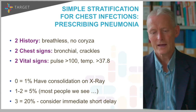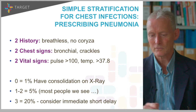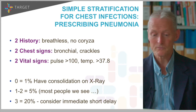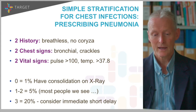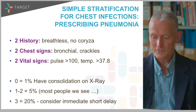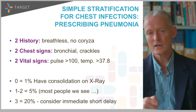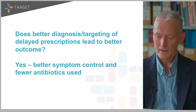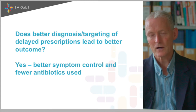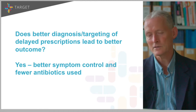So if I see somebody with 3 or more of those, I'd be tempted to either have an immediate antibiotic or a delayed antibiotic with a reduced time course. 1 to 2, delayed antibiotics are pretty reasonable, or ask people to come back, good safety netting. And if they don't have any of those, then I certainly wouldn't be prescribing antibiotics. So for chest infections, I would use a stratified approach and target the delayed prescription to those who have a middling risk, if you like. So that will be dealt with, as I say, in more detail, but I think we could say reasonably that if you use better diagnosis and targeting of delayed prescriptions, it's likely to lead to better outcomes. You certainly don't need to use a delayed prescription in everybody.